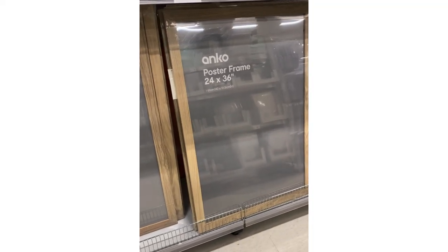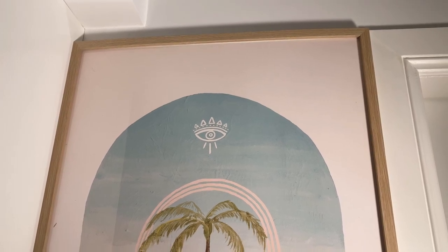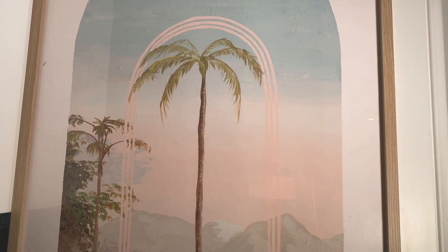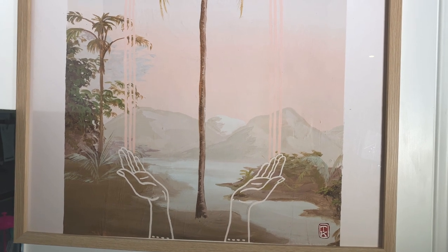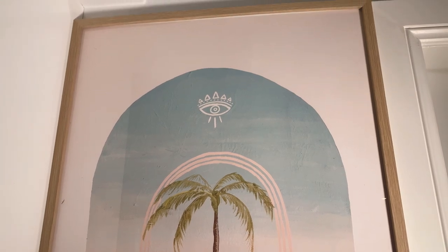Poster size frame for $16. Here is a close-up of this gorgeous frame. It works so perfectly with my Tani Kelland print. The print is quite expensive and then I just got the Kmart frame and it works perfectly. I love this.